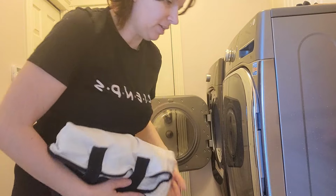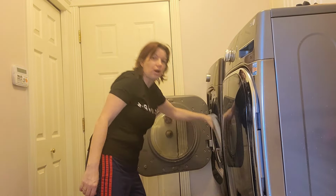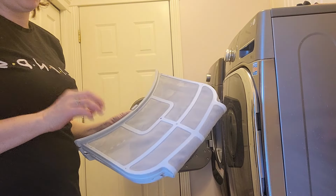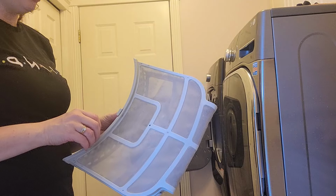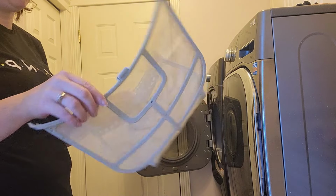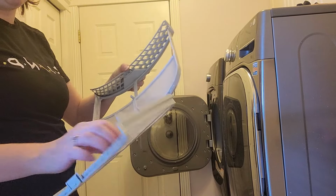Okay. So these are done. So I'm just going to put these in here. Just going to check the lint trap. Because even though it's on the Steam Fresh, and I did make this mistake before, thinking that the Steam Fresh is not the same, so it's not going to have anything, but it still does.